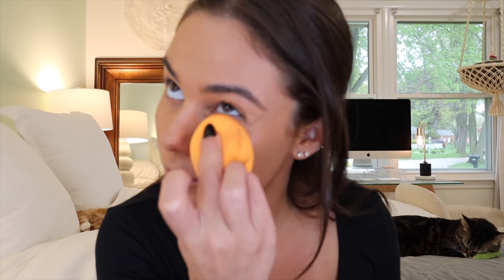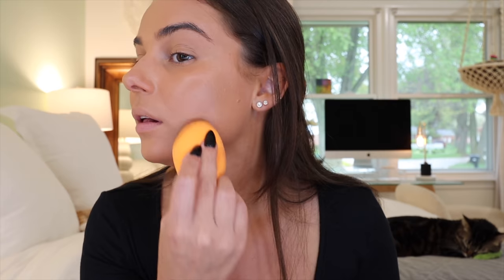Okay, I'm just blending this all over my face. You guys, this product is honestly so full coverage and so beautiful, especially for the price. e.l.f. is probably one of the most affordable brands that's pretty accessible to everyone, because you can get e.l.f. at Ulta, drugstores, Target, which is a lot of areas. So, blending this all out. It's a pretty tan skin tone, so I'm trying to really match down onto my neck and everything.